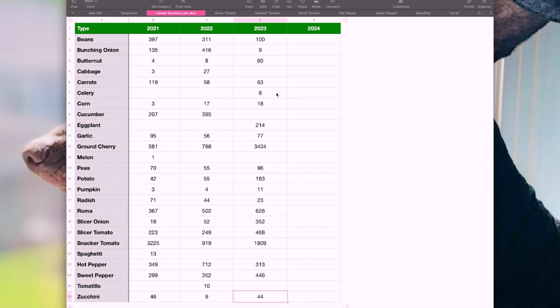Zucchini, we had a lot of zucchini, and this is because this was the primary test plot crop. With the study, they gave us a variety of zucchini that they wanted us to grow, they wanted us to keep track of, and every time we harvested, we had to say how many we harvested and what the length and circumference of that zucchini was. So that was an adventure, and I think that is all of the different categories of things that I have in here.